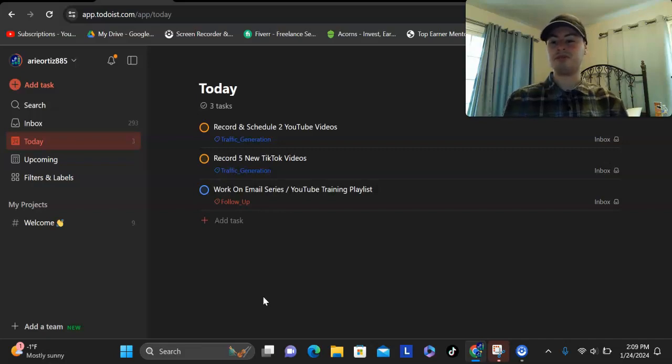So the very first productivity app that I use, and I've been using it for quite a while, and you're seeing it right here on screen, is an app called Todoist. This is an app that you can get on your iPhone, Android, or on your desktop device, any device that you have. You can simply create an account for Todoist, and this app is very simple to use.